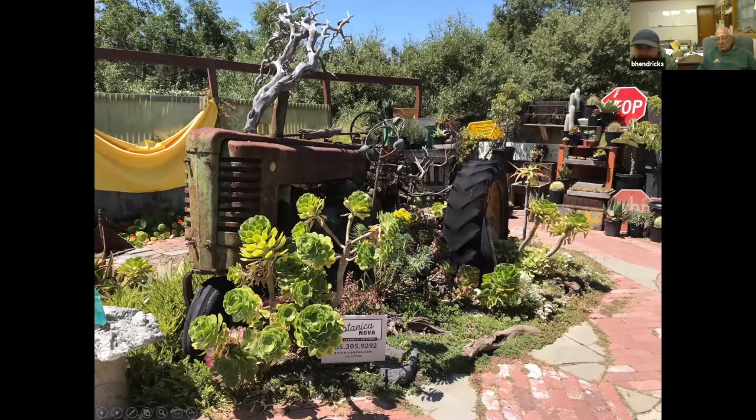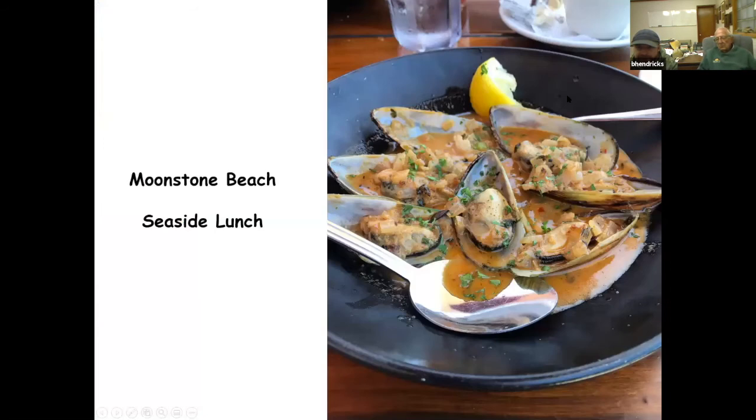some driftwood up here. I stopped for lunch at this restaurant. It's called the Moonstone Bar and Grill. It was right on the ocean. I got mussels. It was a really nice place. Wish I could go there again and have some of those mussels.